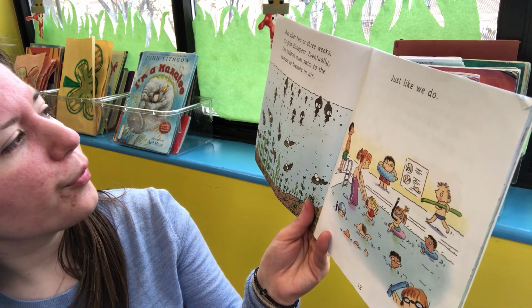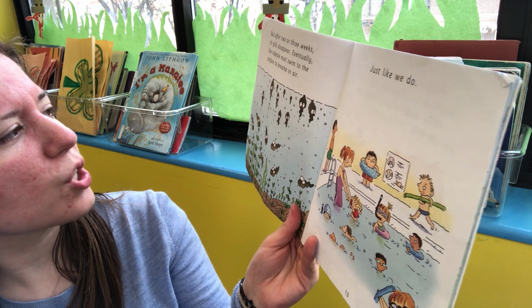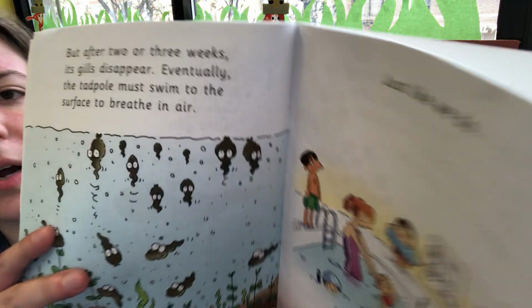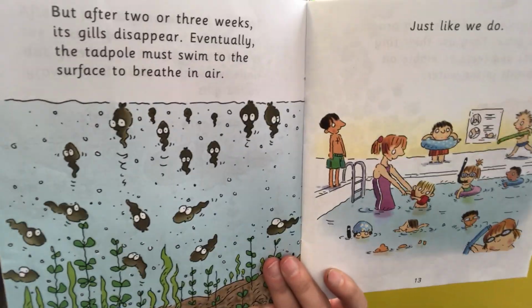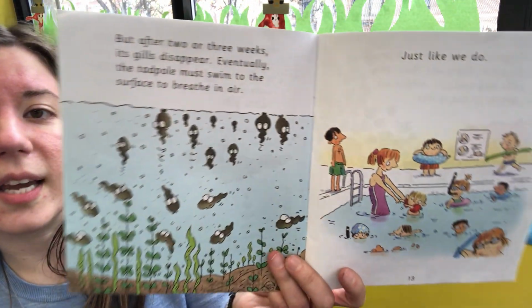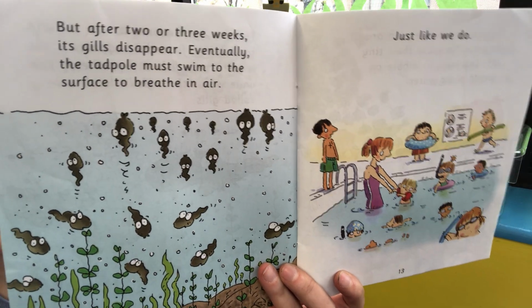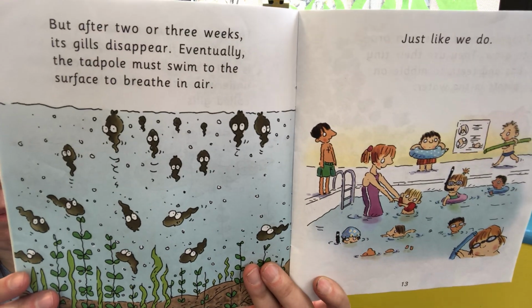But after 2 or 3 weeks, its gills disappear. Eventually, the tadpole must swim to the surface to breathe in air, just like we do. So after 2 or 3 weeks, the tadpole transforms. Changes are starting to happen to him. The gills go away, so there are no more gills.